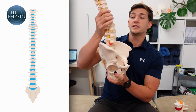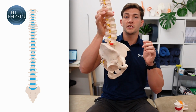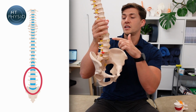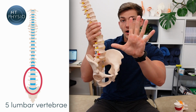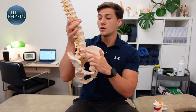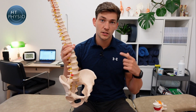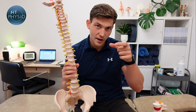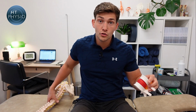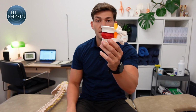And if you don't know what a bulging disc is, basically when we're talking about a bulging disc in the context of sciatica, we're talking about one of these discs in the lower back. So we've got 5 lumbar vertebrae, which are these white things here, and in between them we've got these discs, which are the intervertebral discs. They're like a tough outer shell of collagen fibers with a fluid center. If we want to zoom in on the disc, you can see it in this diagram here.